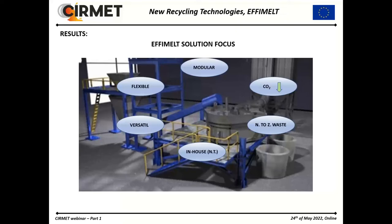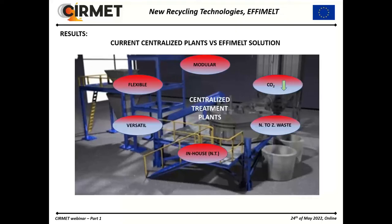producers with a next to zero waste focus, and the possibility to minimize a lot the CO2 emissions. From one side, we can use almost fully renewable energy sources in the electrification of the supply of electricity of the plasma torch, but also because the use of biochar is suitable and has been demonstrated in the scope of the project.